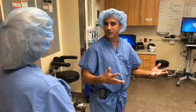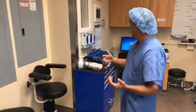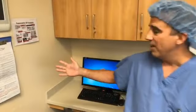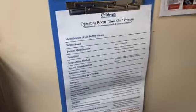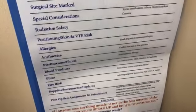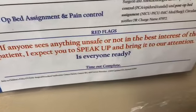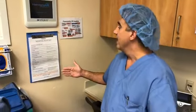We do a timeout procedure before I even leave the room to make sure that the right patient, right site, right everything is happening for that patient. And it's actually a very formalized process if you want to take a look at what we do. Yeah. So here's our timeout board. So I physically read it, even though I can do this in my sleep and memorize it, I read every single step on this to make sure that nothing gets missed. You don't want to do something potentially harmful, and this is the safest way, and it's been demonstrated. And we always end with, if anyone sees anything unsafe or not in the best interest of the patient, I expect you to speak up and bring it to our attention.